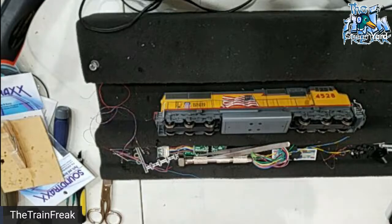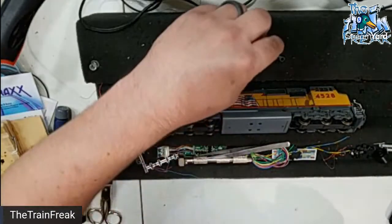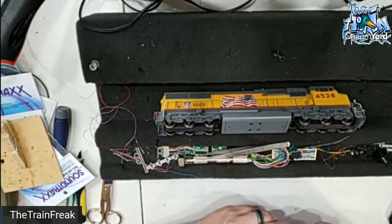Okay, so I have some couplers. We're going to put some KDs on this bad boy. Who doesn't like KDs, right?